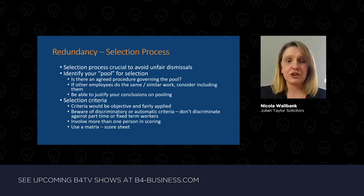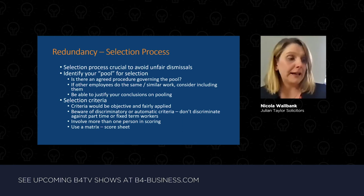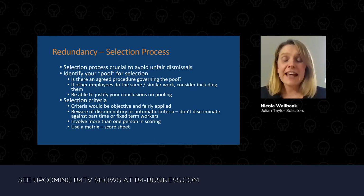Once you've thought about your selection pool, we then need to turn to consideration of selection criteria. How are you going to pick who within that pool is going to be provisionally selected for redundancy? And you should ensure that insofar as possible, these are objective criteria and are fairly applied. Tribunals have made it clear that employers should seek to establish selection criteria that don't depend solely on the subjective opinions of the people selecting employees for redundancy, but that can be checked objectively against objective measures like appraisal records, disciplinary records, measurable performance such as sales records or billings, etc.